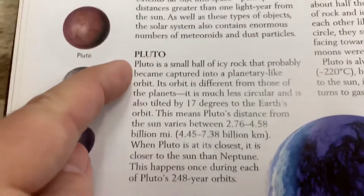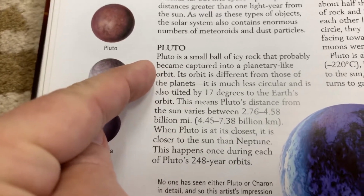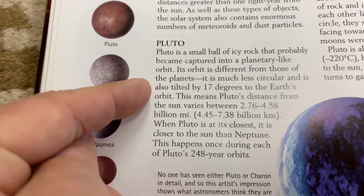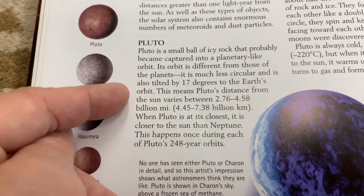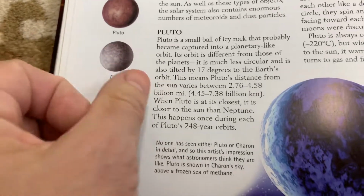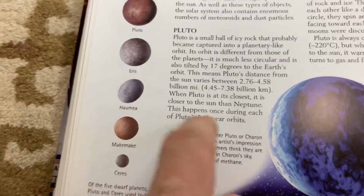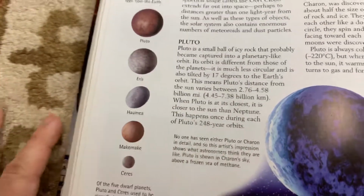So let's see. Pluto, it's a small ball of icy rock that probably became captured into a planetary-like orbit. Its orbit is different from those of the other planets. This is what I was telling you about. It is much less circular and is also tilted by 17 degrees to the Earth's orbit. This means Pluto's distance from the sun varies. When Pluto is at its closest, it is closer to the sun than Neptune. This happens once during each of Pluto's 248-year orbits.